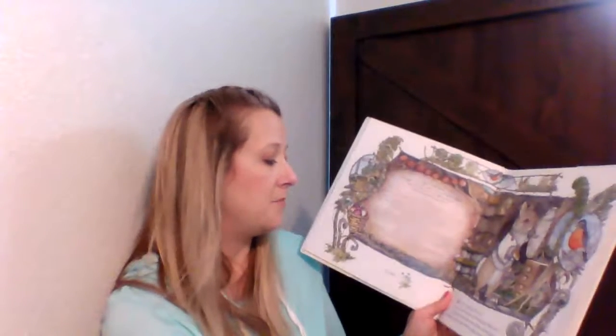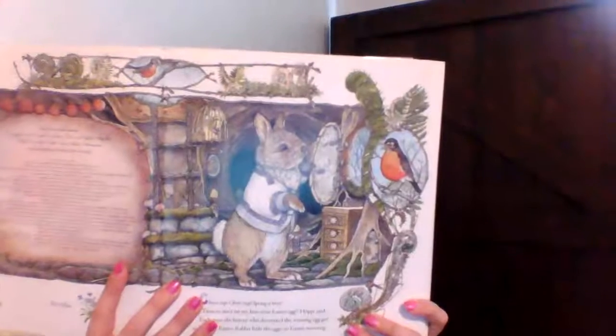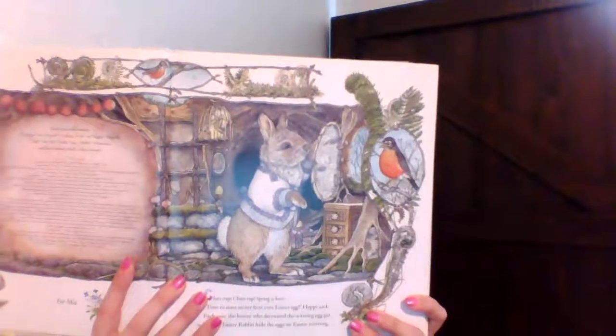Cheer up, spring is here. Time to start on my first ever Easter egg, Hoppy said. Each year, the bunny who decorated the winning egg got to help the Easter rabbit hide the eggs on Easter morning. Hoppy had been dreaming about being that bunny all year long. Now it was time to get started.